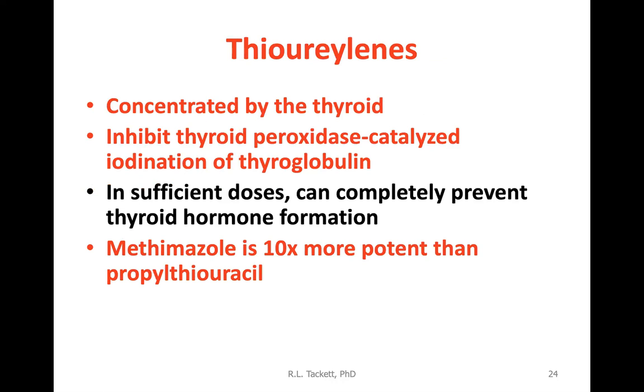So let's start with the thiouracils. The nice thing about these drugs is that they get concentrated in the thyroid. And remember that the thyroid gland has to incorporate the iodine, and that iodination occurs in thyroglobulin, which is in the thyroid gland cells themselves.